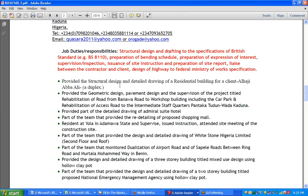So you said: provided the structural design and detailed drawing of the residential building for client Alaji Abba Ali. Okay, you provided the structural design. Now, if I'm looking for an engineer that needs to be doing structural design, and I have 10 projects for 10 clients, and all of these projects have to be delivered within the space of 1 month, and you are telling me that you delivered structural design for another client, I don't know whether you took 8 months to do it. Until you start describing what happened, what you did exactly, and under what set of constraints, I cannot know whether you're the kind of guy I'm looking for. Does that make sense?